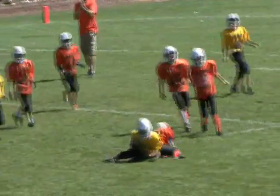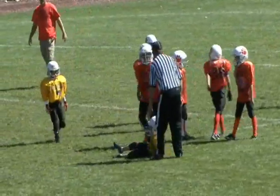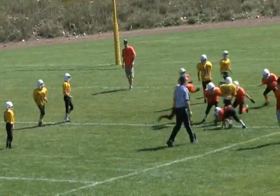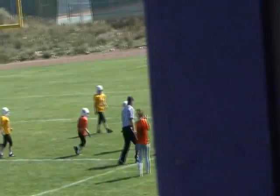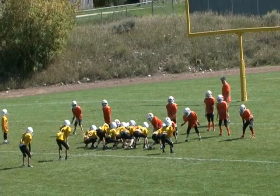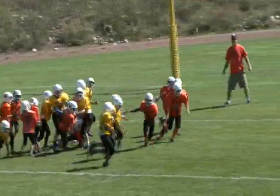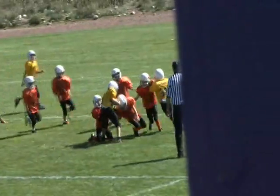That's a quick pitch to the outside. Oh, he's got him. That's a quick pitch, number 32. There's a little stutter step. We got a gang tackle there for Phillips. That's not going to get him. Oh, the middle was stuffed.